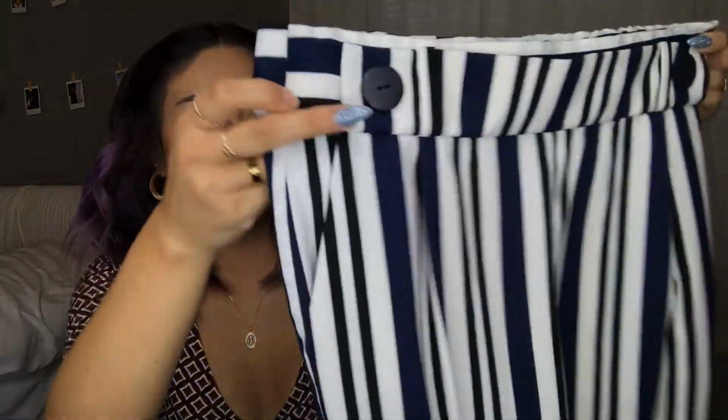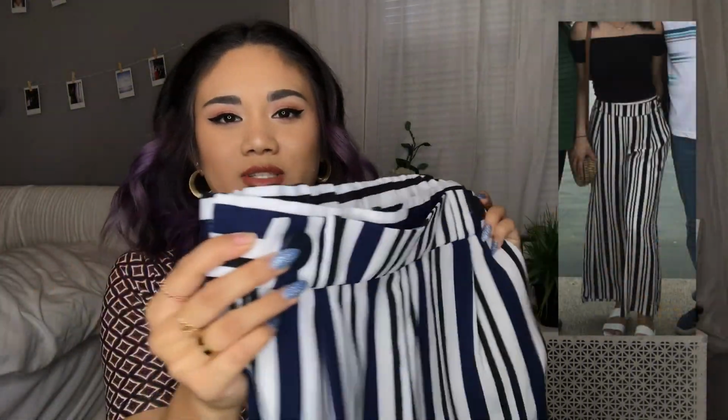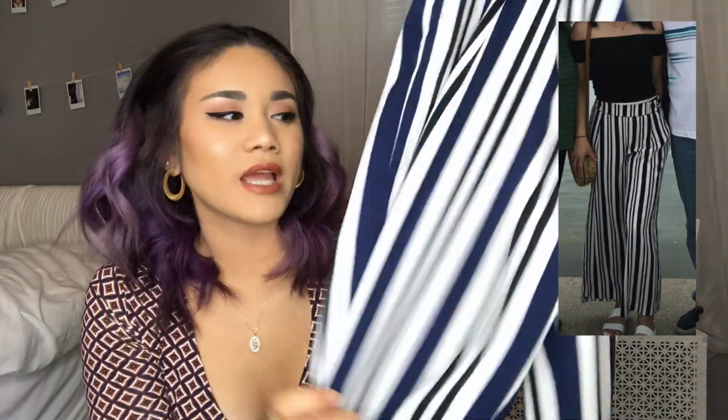Okay, the next pair of pants is actually from Zara, and it's these dark navy blue and white and black striped pants. They're kind of like culottes, I would say. They're culottes pants basically, and they're super high-waisted. They have these cute black button detailing on the side. They just fit me really, really nicely, and they're so comfortable. And with a black bodysuit, they just look so cute with it, and I think I'm gonna wear this a ton in the fall time because I just love wearing comfortable pants in the fall time.